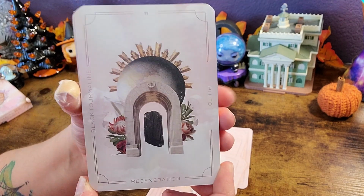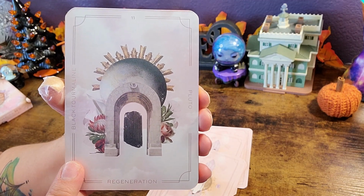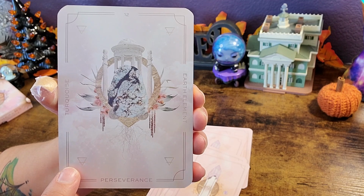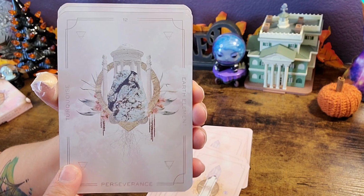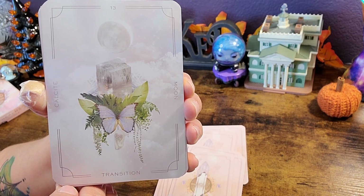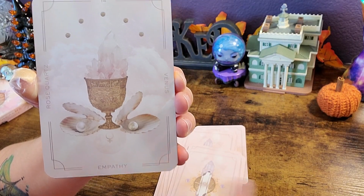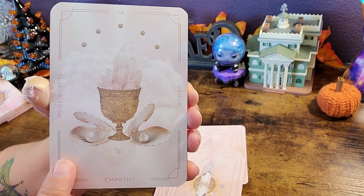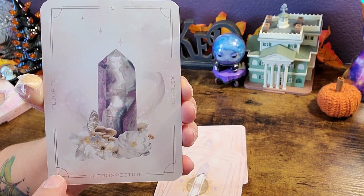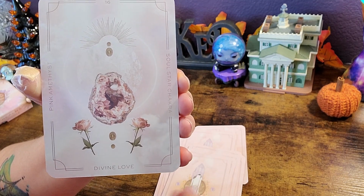This is really neat. I'm enjoying this. Really. Oh my. Wow. Ooh, I love the pearls with the seashells there, clamshells, whatever you want to call them. Ooh, we've got fluorite. Aww.